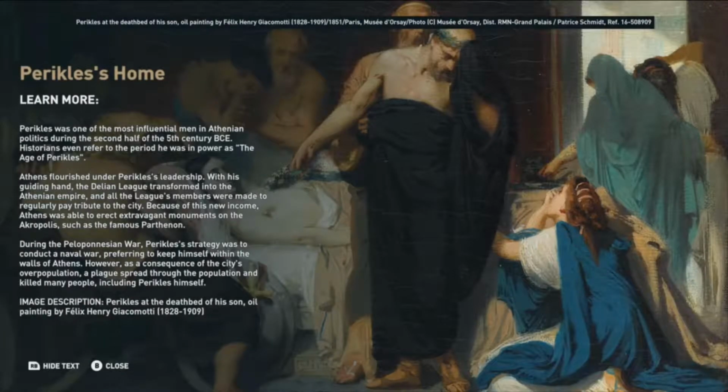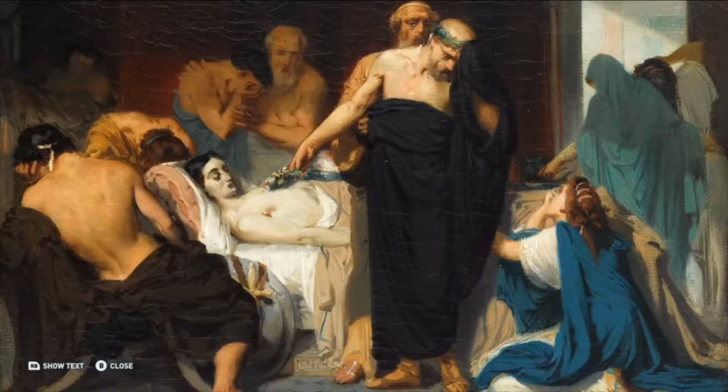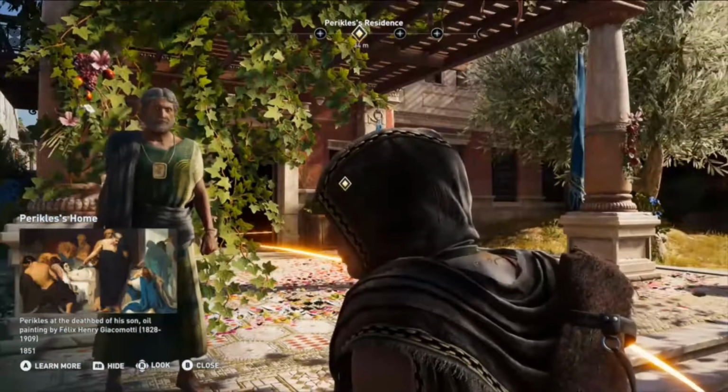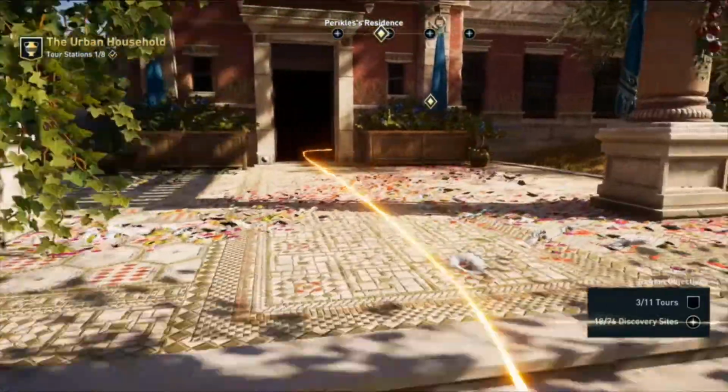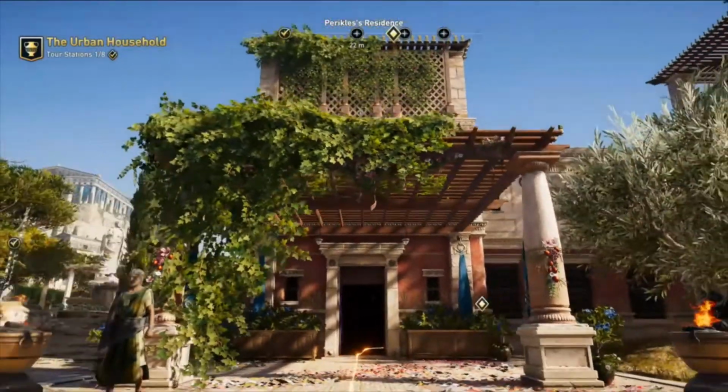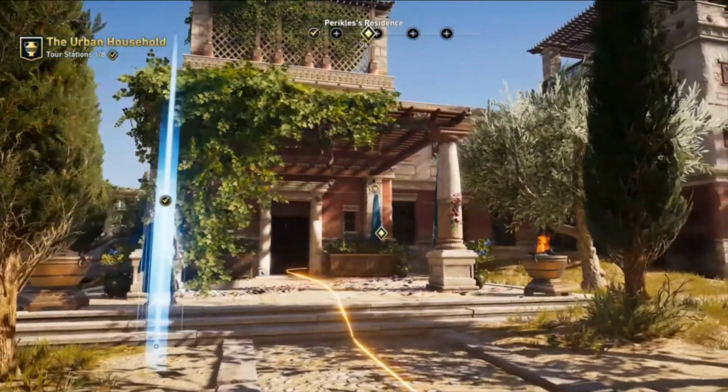Oh, I always click the wrong buttons here. Oh, influential men in Athenian politics. Skimming, skimming, skimming. La-di-da-di. Politics, my eyes just glaze over. Alright. This fine house.